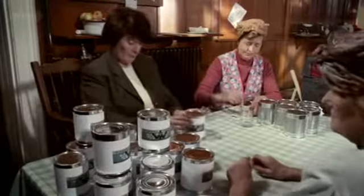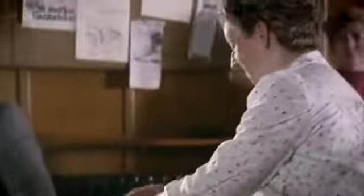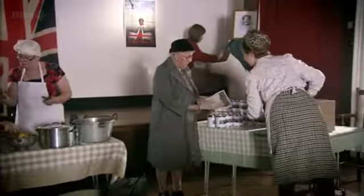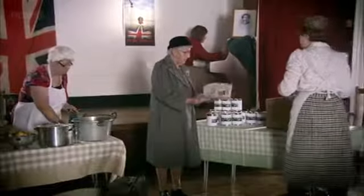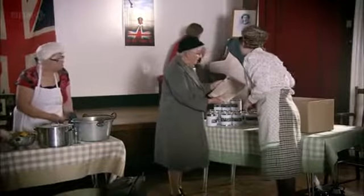The ladies of the Women's Institute are celebrating a successful canning drive. Together, the WI and the Land Army engaged almost 600,000 women in the war effort. In fact, the two organisations were headed by the same person, Lady Gertrude Denman, who did everything she could to ensure they helped each other out. In this copy of Home and Country, which was the WI magazine, Lady Denman wrote a letter which she headed an appeal to farmers' wives.